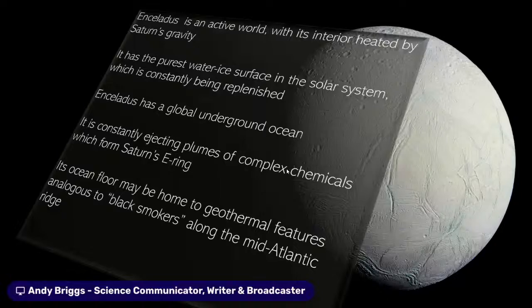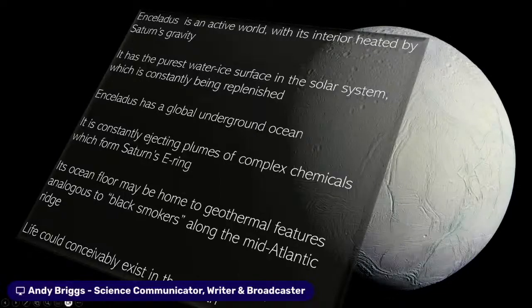And its ocean floor may be home to geothermal features like the black smokers along the mid-Atlantic ridge on Earth. And of course, all of this makes Enceladus a prime candidate for the possible existence of life on this little moon orbiting Saturn. So there you are. That's the moon of the week.